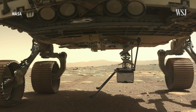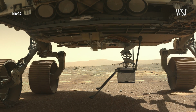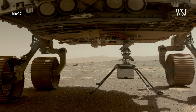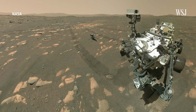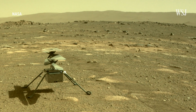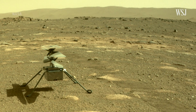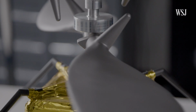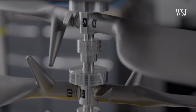This month, NASA's 4-pound Ingenuity helicopter separated from the belly of the Perseverance rover. A day later, the rover backed up to allow the helicopter's solar array to charge and sent this picture back to Earth. If this flight is successful, I think it is a transformative event for planetary exploration.